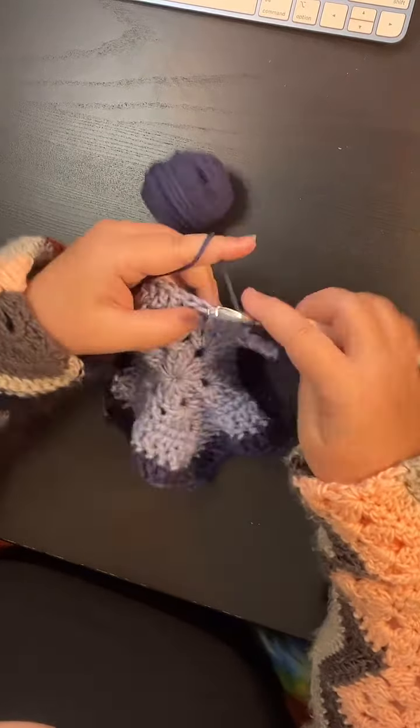I'm just gonna crochet. Okay. Round 7. Single crochet in the chain 3 space. Chain 2, single crochet in the same space. Single crochet in each stitch around, working single crochet, chain 2, single crochet in each corner space.